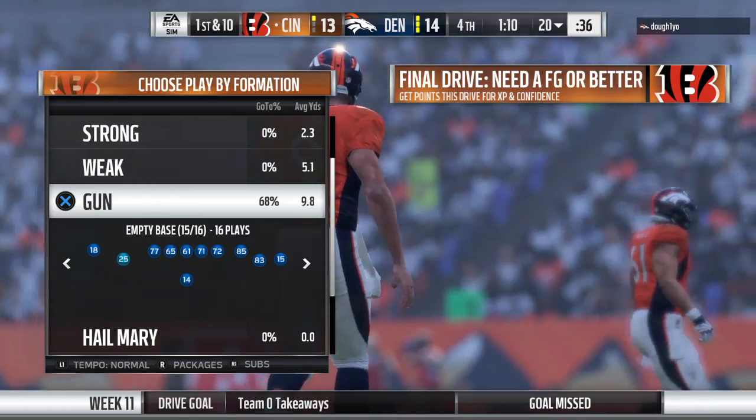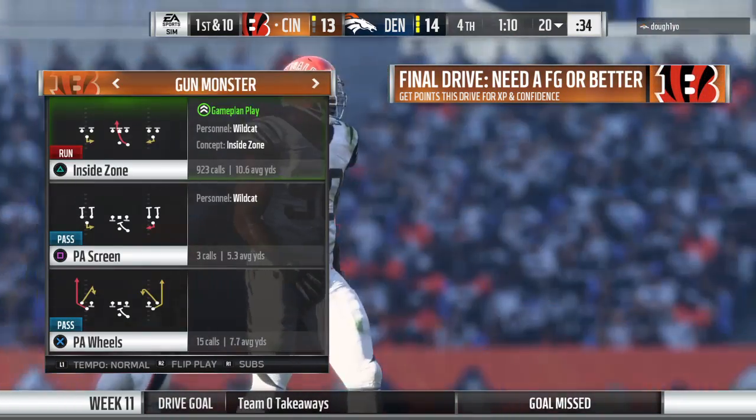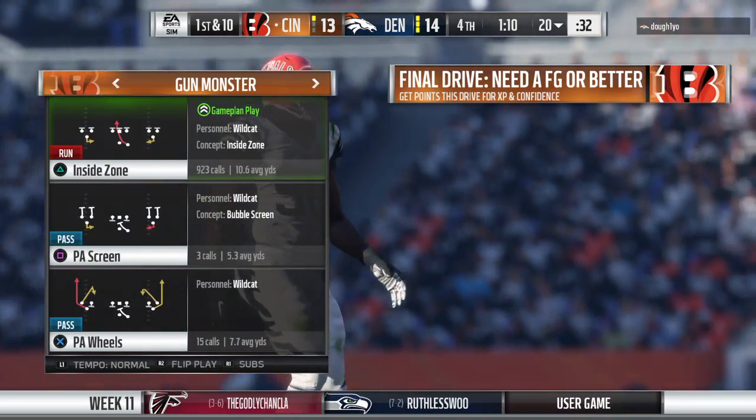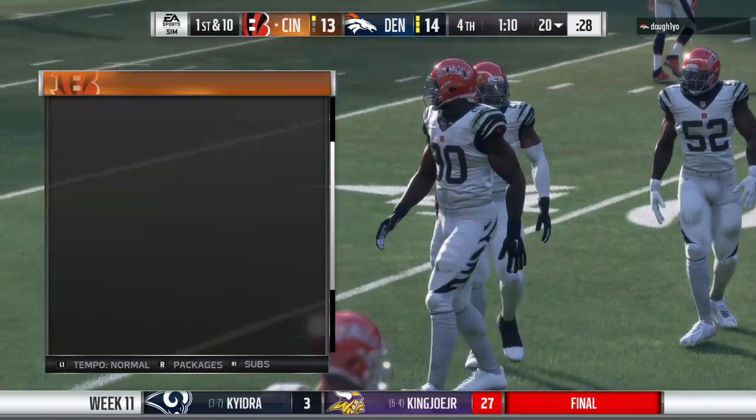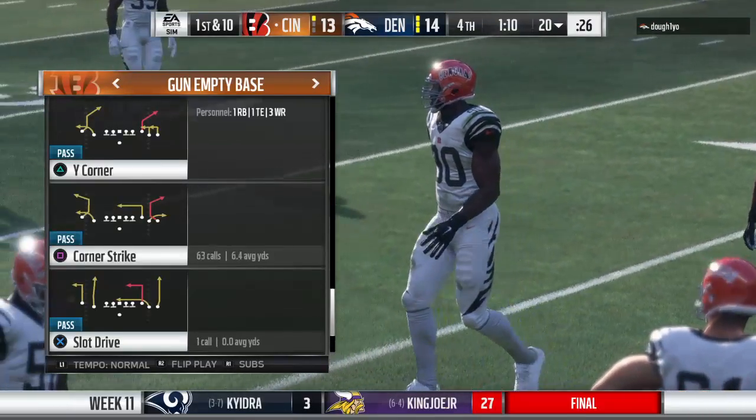Now this Bengals offensive unit ready to see what they can do here. They're only in need of a field goal, a decent amount of time on the clock. So tell me if I'm wrong. You don't have to be too panicked here. No, not at all. I agree with you.